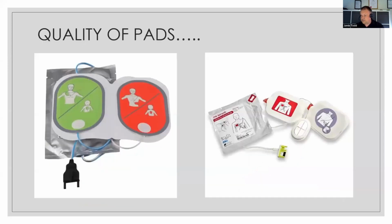What else can we do? Look at the pad quality. I've seen a lot of pads. I've been doing this a long time, and as a whole, the cheap pads are pretty nasty. I'm sure they're CE marked, but CE marking is a self-regulating thing. As long as you're approved to CE mark, you can CE mark the stuff you make yourself. The quality of pads is quite important. With the really, really cheap pads, I've had experience of them just barely sticking.